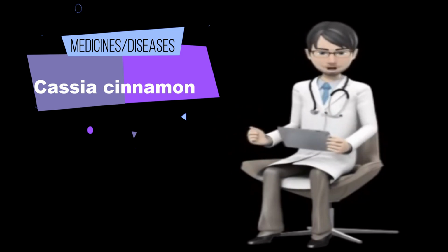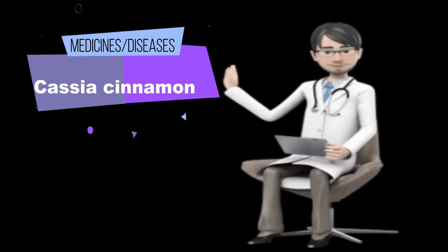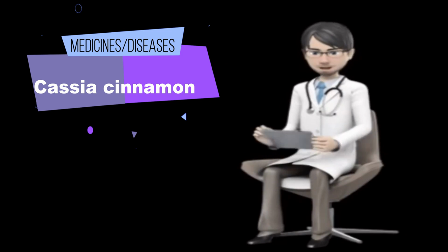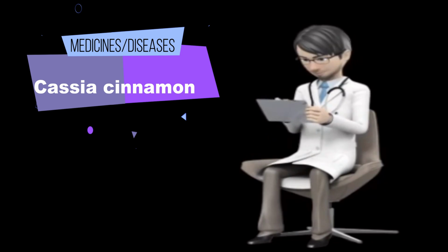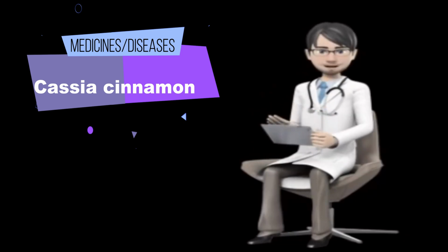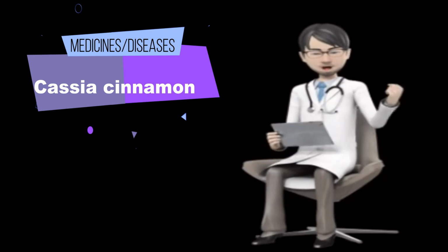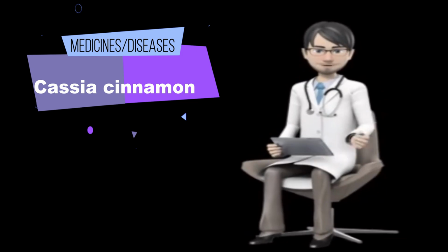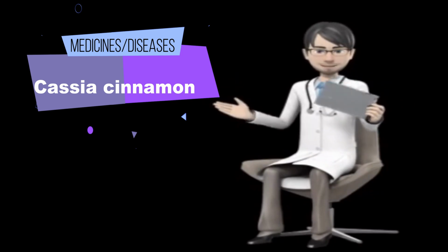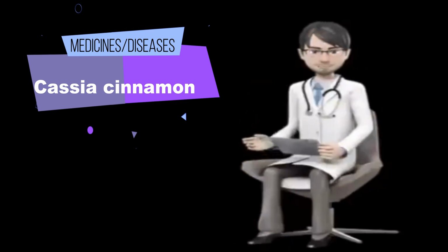Side effects. Cassia cinnamon is likely safe when taken by mouth in amounts commonly found in foods and when taken by mouth in medicinal doses for up to 4 months. Cassia cinnamon is possibly safe when applied to the skin in the short term. Cassia cinnamon is possibly unsafe when taken by mouth in large amounts for a long period of time. Taking large amounts of Cassia cinnamon might cause side effects in some people. Cassia cinnamon can contain large amounts of a chemical called coumarin. In people who are sensitive, coumarin might cause or worsen liver disease. When applied to the skin, Cassia cinnamon can sometimes cause skin irritation and allergic skin reactions.